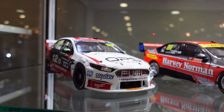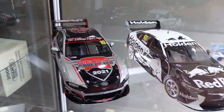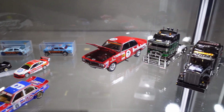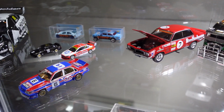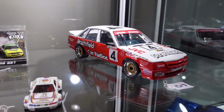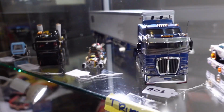The black one was for the volunteers at the expo. This was the Falcon that was available for the previous one that didn't happen. And then we've got a look at the little ones and the trucks, with the highlight being the Alan Grice Commodore. These are some of the Code 3 ones. That's a Graham Moore VK Commodore, along with some trucks that I wasn't very interested in.